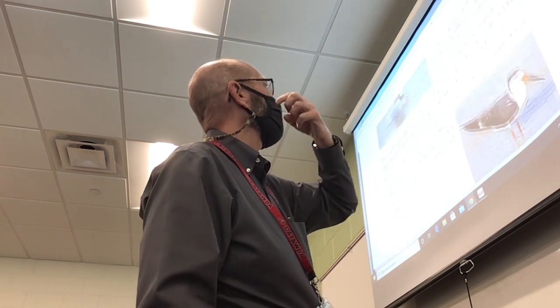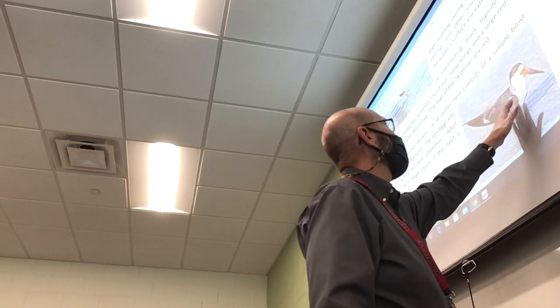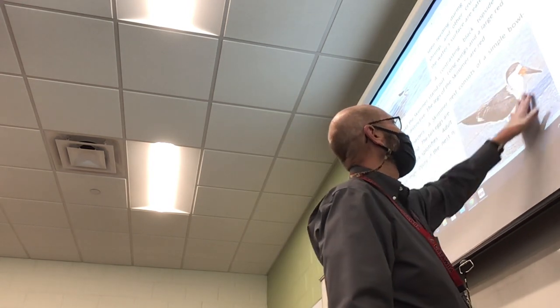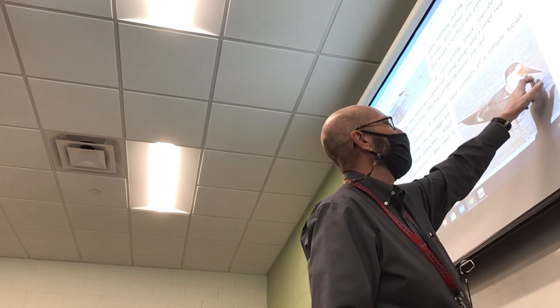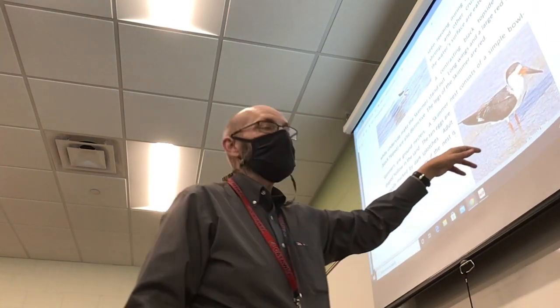A contrasting black top side. You see that black top side? Okay? And then he has the white underneath. Okay? He's got this red bill with a black tip. Okay? His legs are red. Okay, you see that.